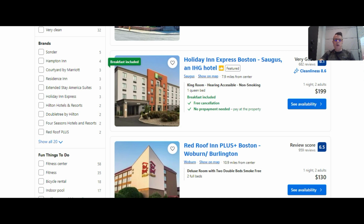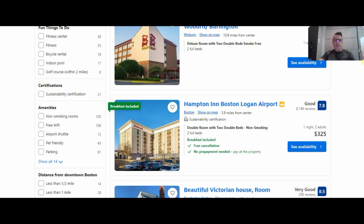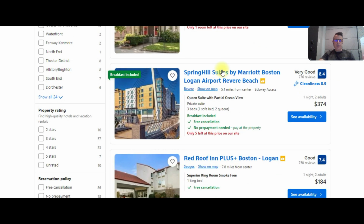So you want this to show. If your property has breakfast included in their rates, you want this green tag to show. And it doesn't show for everybody that has breakfast included. Now, obviously, most people would assume that some of these places don't have breakfast included because it doesn't say it on that green tag there.